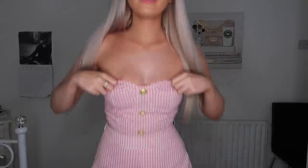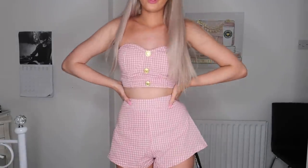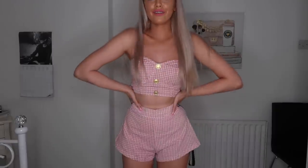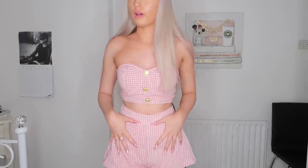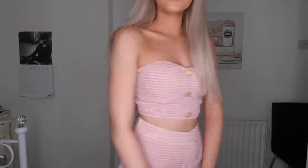Okay, so this is literally my favourite thing in the world. It's so, so cute. I feel like a little farmer girl. I love it. I literally can't describe how much I love it. 10 out of 10, Pretty Little Thing. And I think it's a really good price as well. It's less than £20 altogether, I'm pretty sure. I think it's so cute. It's a little formal little thing. I don't know what else to say other than I love it.